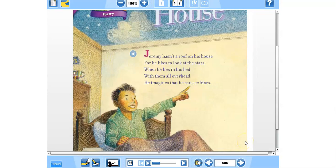Why does Jeremy live in a house without a roof? You want to think about this: Jeremy hasn't a roof over his head, for he likes to look at the stars when he lies in his bed with all of them overhead. He imagines he can see Mars. So a possible reason would be because he likes to look at the stars. And then this is making a judgment.